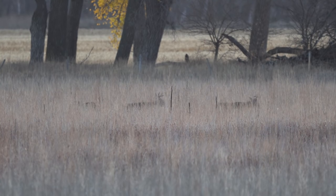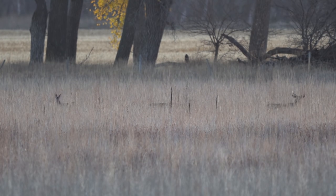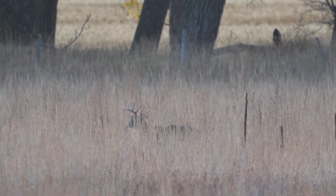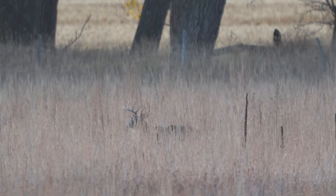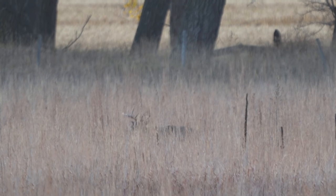Oh yeah, that's him behind. See him? Yeah. He's definitely got big tines. I don't know if his main beams are that long. Huh? But you can see his whole rack. He looks pretty decent. Dude, he's a good buck.